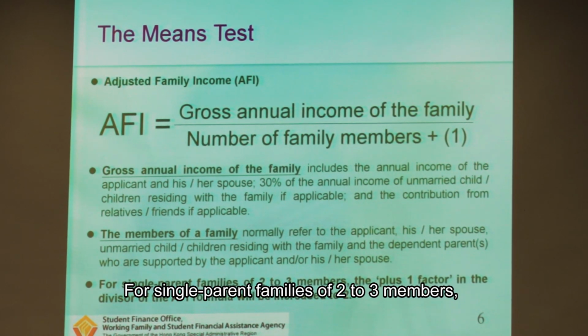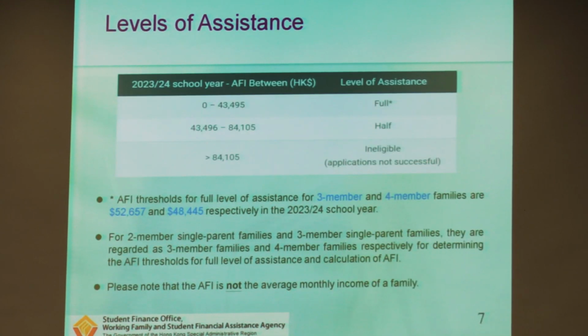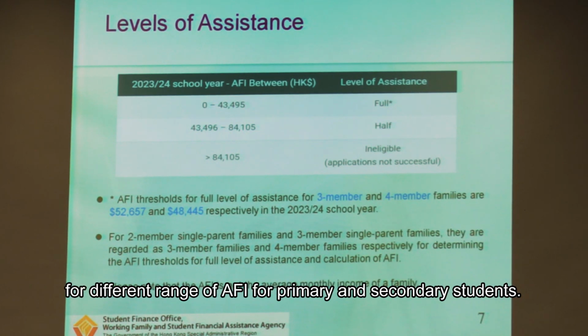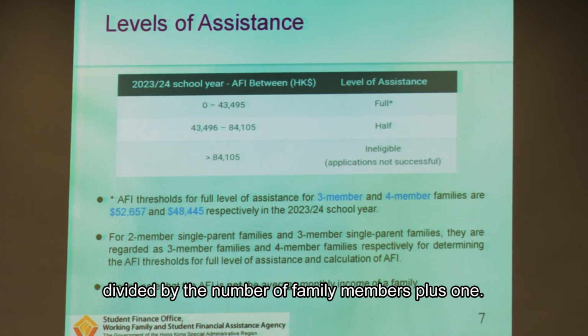For single-parent families of 2 to 3 members, the plus 1 factor in the divisor of the AFI formula will be increased to 2. Levels of assistance. The table shows which level of assistance will be obtained for different ranges of AFI for primary and secondary students. Please note that the AFI is not the average monthly income of a family. AFI is the gross annual income of the family divided by the number of family members plus 1.